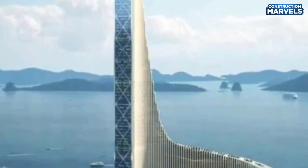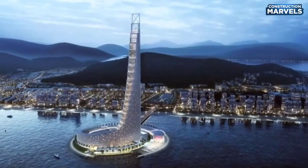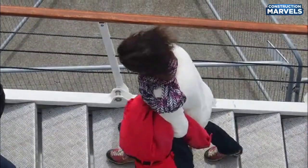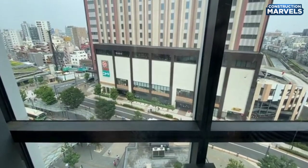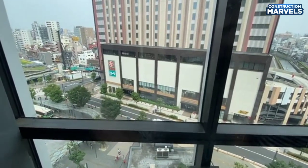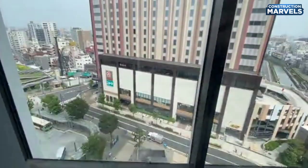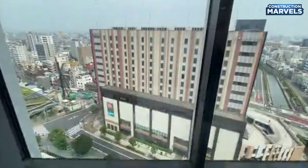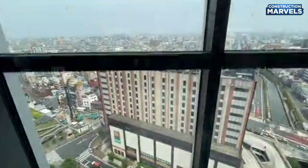But let's not forget that this tower is going to be massive. 70 stories to be exact. That's a lot of stairs to climb, and I'm not sure my knees could handle it. But fear not, my friends. I'm sure there will be elevators, maybe even some fancy ones with glass walls, so you can see the spiral as you ascend to the top. I wonder what the views are going to be like from the top of the tower. I can only imagine they'll be pretty spectacular. You'll be able to see for miles around and maybe even catch a glimpse of the ocean.